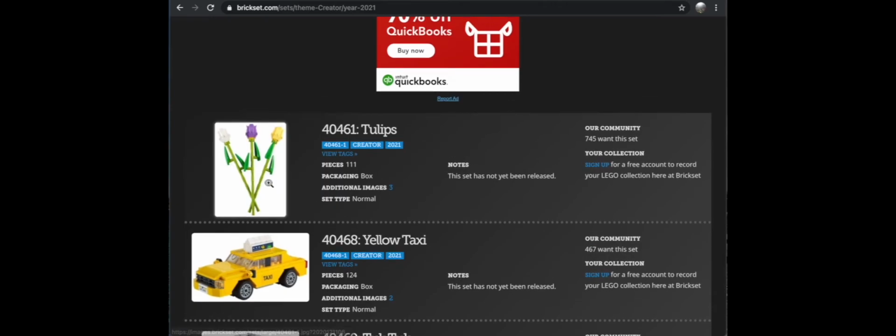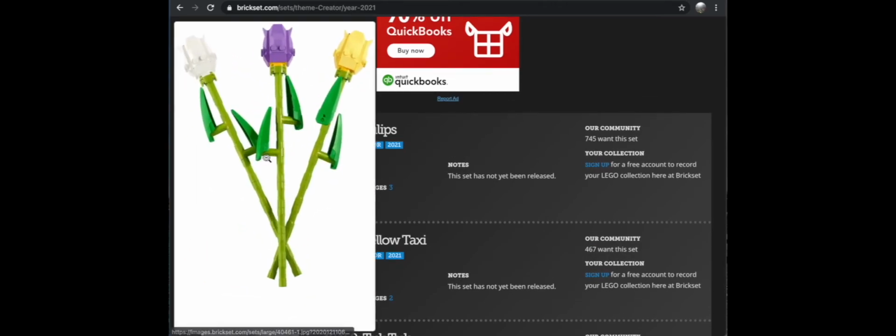Then we have the Tulips, which is 111 pieces, and similar thing to the last set. Same sentiment about it looking like very similar build to the 18 plus set, so I'm not sure what the difference is here other than the lack of pieces. This one is much less interesting than the Rose set to me. I don't like the flower heads nearly as much, and I don't like the colors here nearly as much. And I know tulips are these colors, but I like the red. Red's my favorite color. The yellow here and the white here do nothing for me. The purple is okay. This one I'm definitely not interested in. And if I wanted to dip my toes into the botanical sets, it would be with the roses.